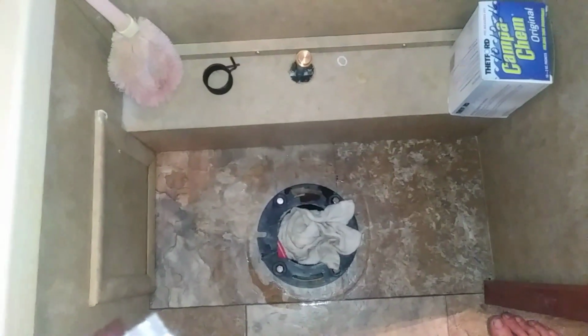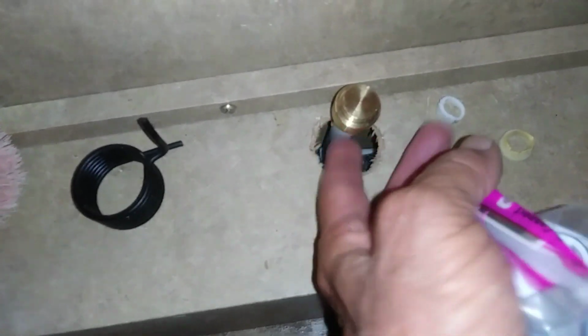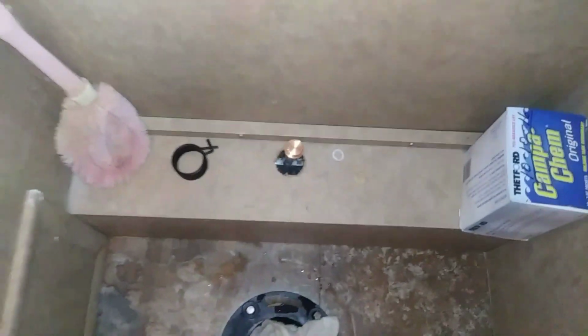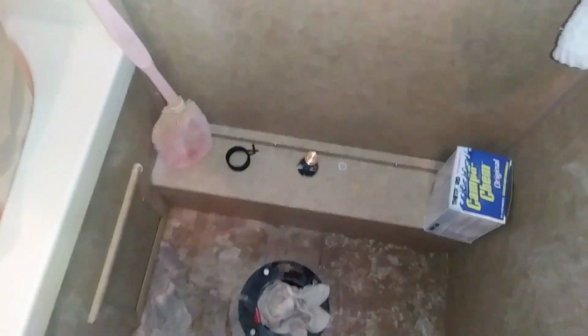It's a push-to-connect fitting called SharkBite. This little baby right here, and it's on there right now. The water is on, and notice there are no leaks. Now, I don't have a toilet, but at least I can do everything else. But that thing costs $8.42.